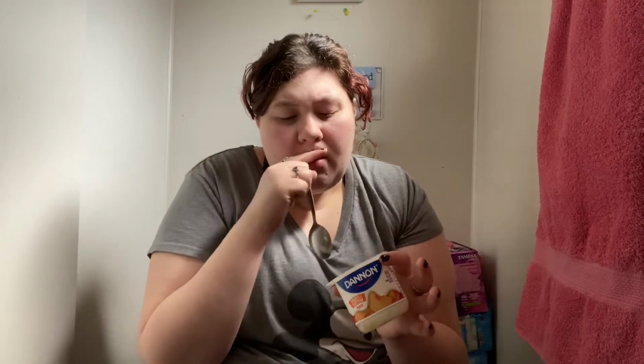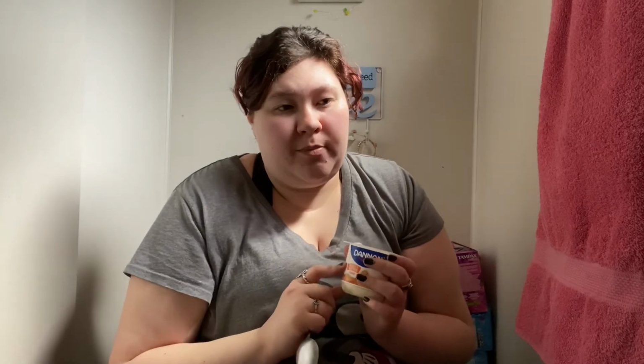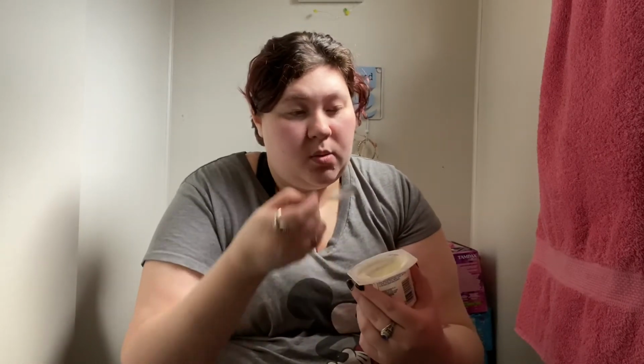Okay. So just like the fat-free yogurt, these also taste like canned. So the fat-free yogurt tastes like those little to-goes that have the syrup in it. This tastes like just a regular canned peach. But I definitely can see myself eating this less than the other ones, but more than the Chobani. So this is going to be number 3 for me.